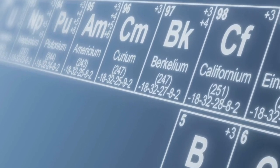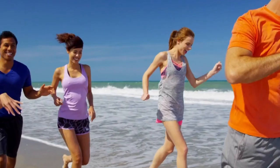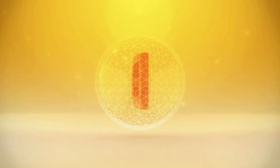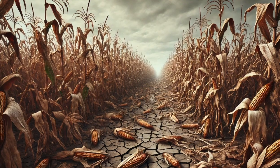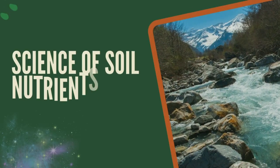Zinc is just one of many vital micronutrients, each essential for the health of both plants and humans. Deficiencies are not always obvious. Life is complex and has evolved to function even when nutrient levels are less than optimal. Take humans, for example. We can live for a long time with certain nutrient deficiencies, like being low in vitamin D, which many people experience without immediate severe effects. But over time, these deficiencies can lead to problems, just as poor soil nutrients can impact plant health and crop quality. Now, let's explore where these critical nutrients come from and how they enter the soil.